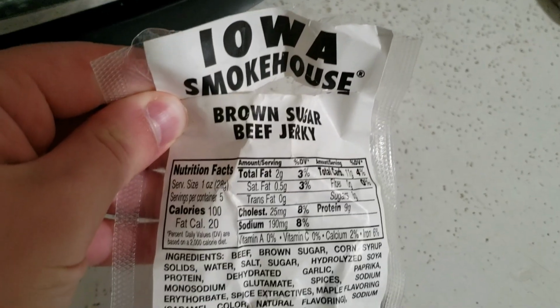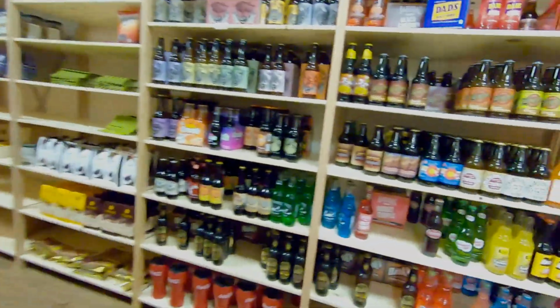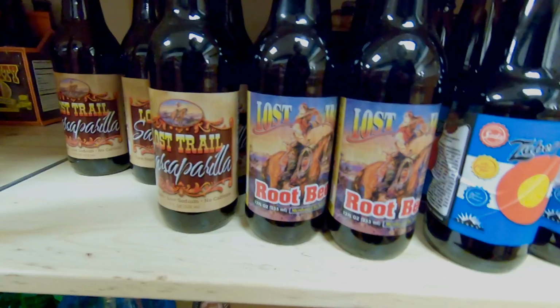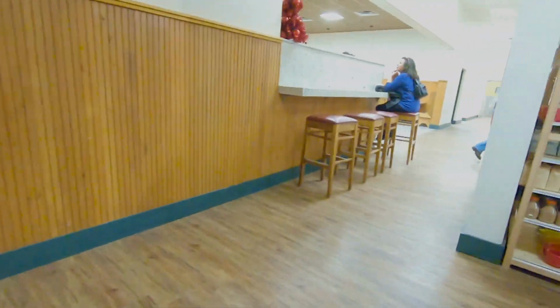One of these is beef jerky, and I've tried 2 of the flavors that they sell. The jerky is actually really soft and tender, but it's also juicy and rich in taste, in my opinion, which makes it definitely well worth the price, even though it is a little bit pricey compared to other brands.